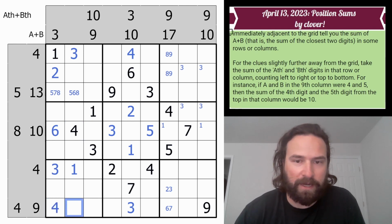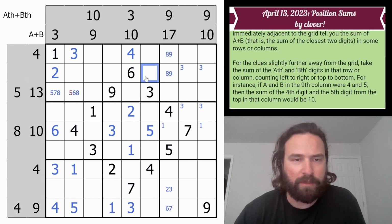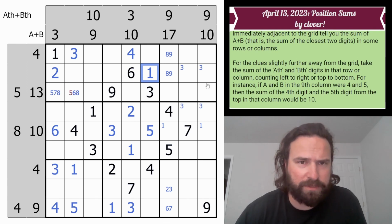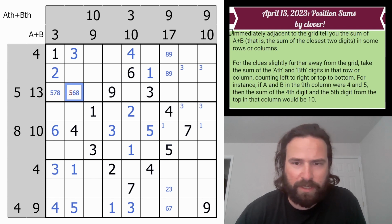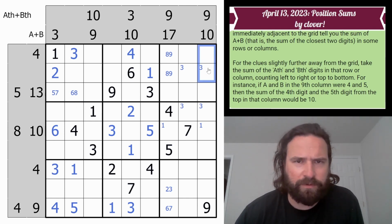This has to be a 5. And the 4th box in the row has to be a 1 because these 2 boxes have to add up to 4. Wow. Okay, now this is a 1 by Sudoku, and we are rolling a little bit, I think. That was big. That was a lot of information. This can't be a 5 anymore, so this can't be an 8. 5, 8 are eliminated.